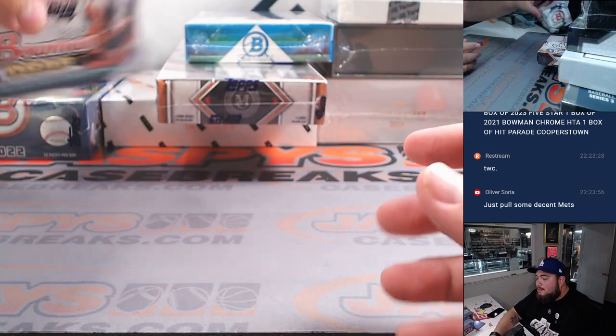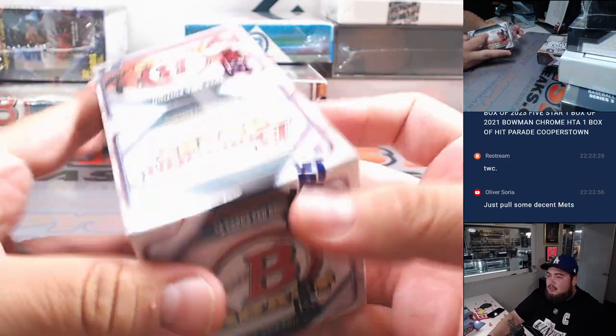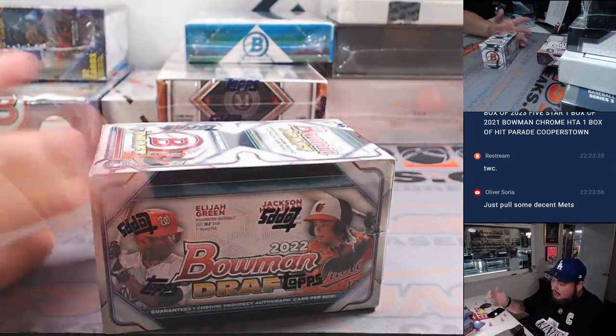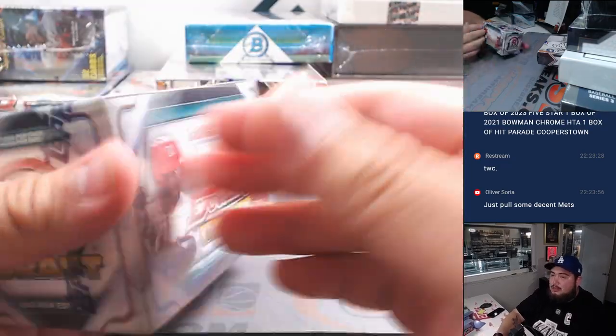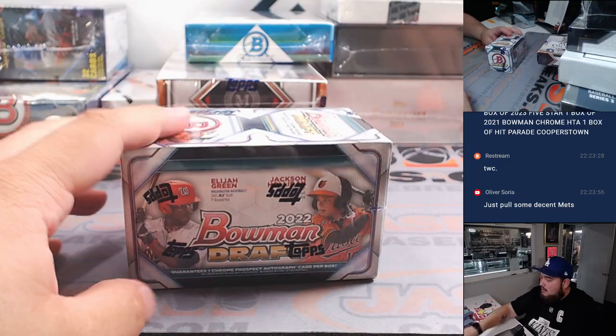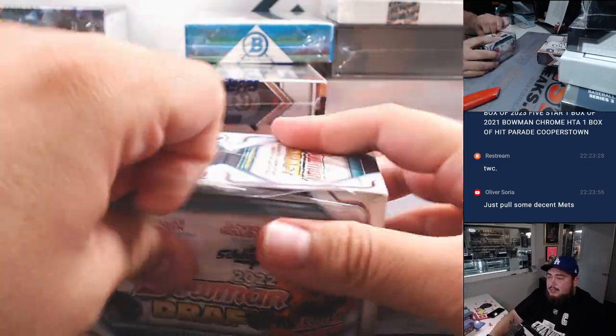So we'll start off with this mini jumbo Bowman Asia draft. It's the cutest little box here, guys. I want to turn this into an ornament. I literally do. It's like a mini version of a jumbo, super jumbo. Always love ripping these boxes.